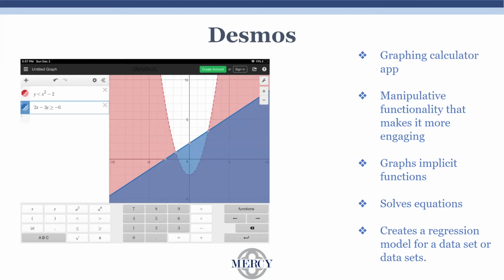Desmos is just amazing because you're able to graph basically anything, whether it's something like a y equals. You'll notice here there are inequalities. You can graph implicit functions, for example, this one where it says 2x minus 3y is greater than or equal to -6. Basically what it does is it turns all the crazy math symbols that you see into something more visual so that you can actually know what's going on when we're giving you these equations.